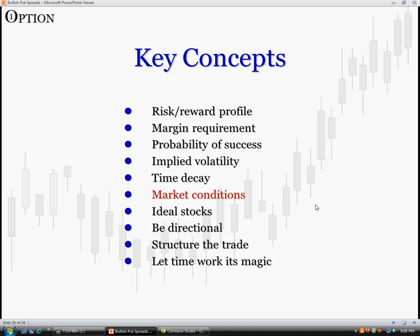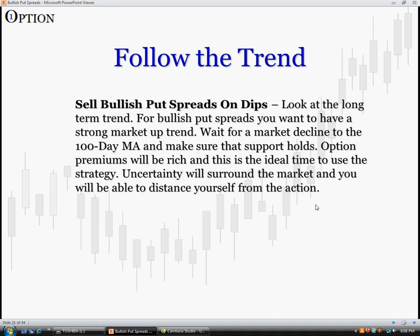Market conditions, really, really important concept, okay? Because we're talking about bullish put spreads, okay? So we want to make sure that we have a tailwind. Whenever you hear me talk about a tailwind, it means I want to follow the trend. So we want to sell bullish put spreads on dips if the trend is moving higher. That's the ideal situation. So we're going to look at the long-term trend for bullish put spreads, and we want to wait for a market pullback. When we get that market pullback, that's where we're going to be looking to sell those bull put spreads.